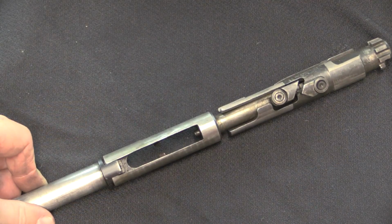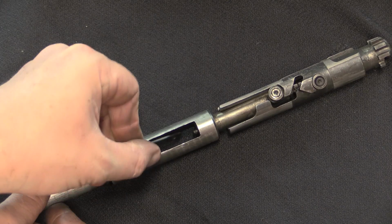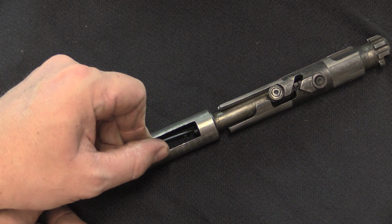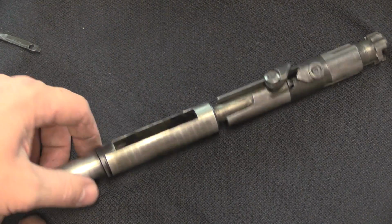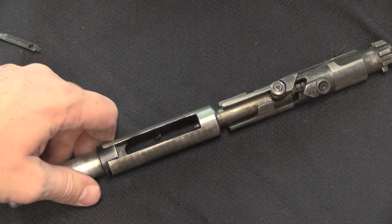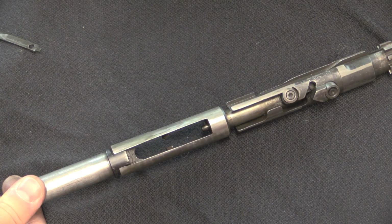So one last thing to point out on the bolt here, the firing pin is right there. I can poke it with the extractor here, right there. So in order to have a hammer hit this, you have to have an opening in the bolt. And that's why there is this big open slot in the bolt. When the bolt's in battery, the hammer can come up through here, hit the firing pin, and fire the gun.